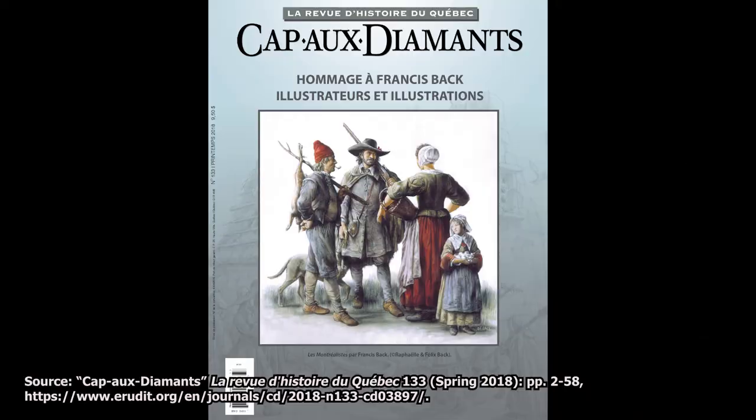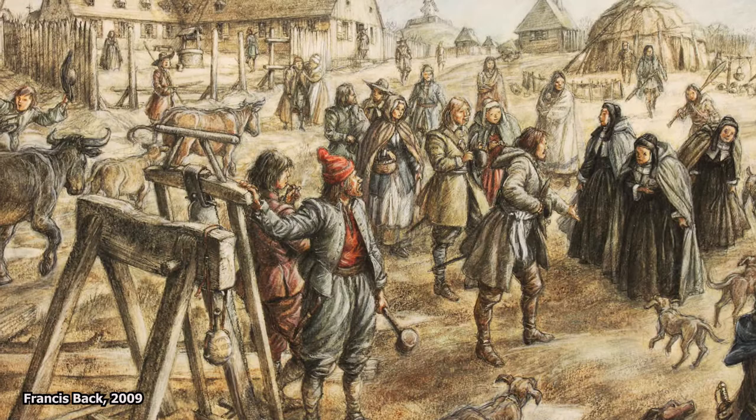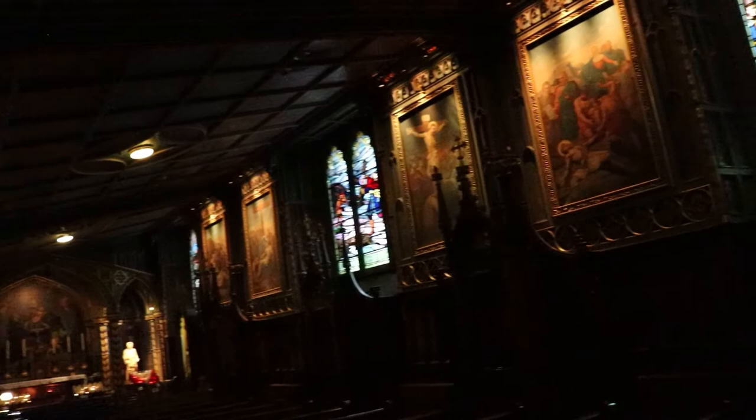But I invite you to look at the drawings of Francis Back. All these people were not rich, they were poor people, actually, who would not be so well-dressed, especially in the wilderness. We can see that there are only French people. For a very, very long time, in the 17th and 18th centuries, the indigenous and the French will be living together. So it's very weird that there are no indigenous people.